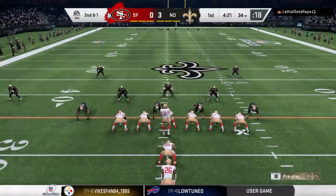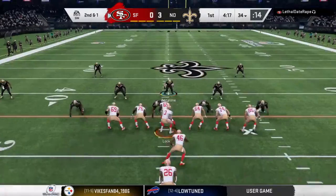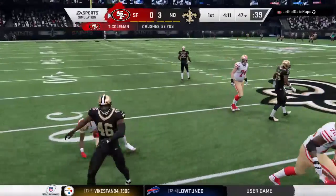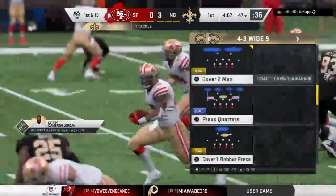The last run got 9. That leaves him with 2nd and a yard. Here we go. On 2nd down, it's Coleman. And an alley to run. And he slips up past the 45 before being tackled. 13 yards there and a Niner first.